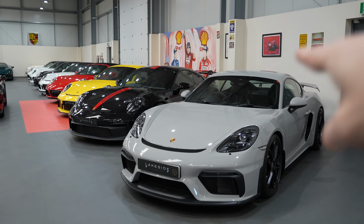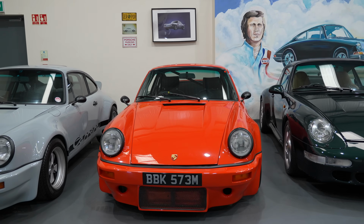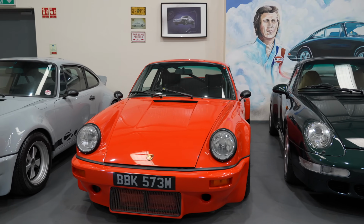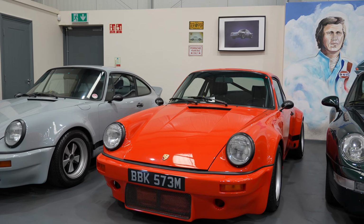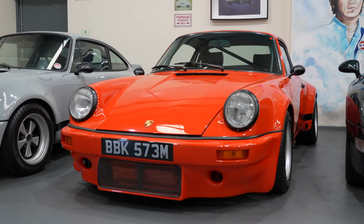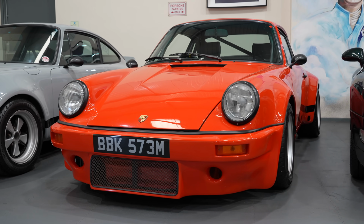But we'll come on to that. I mean, that's in particular reference to that Cayman GT4, but I'm going to start a bit left field today with this. It's an awesome IROC evocation. I wish it was the real thing. I think we all do, but with the money that a genuine IROC car gets these days, you'll be hard pressed to ever see one driven again in anger.